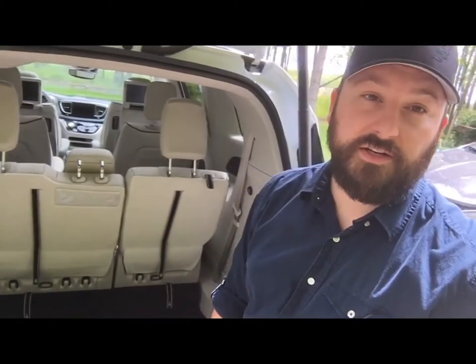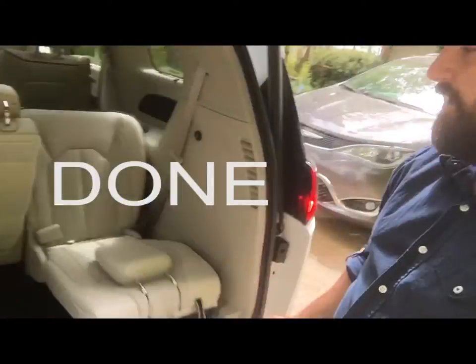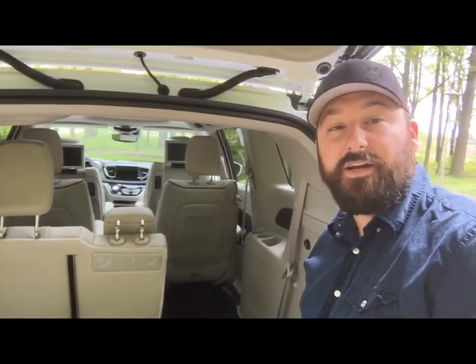How about that charging cord we were talking about? Folding a seat down in a Town & Country or Grand Caravan used to be a four-step process. We've got it narrowed down to two for this third row back. I'm putting this third row seat back up.